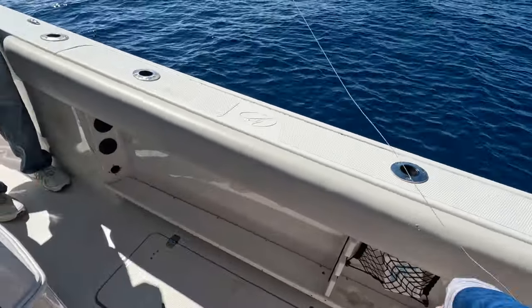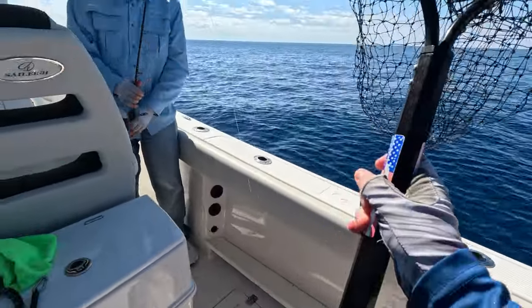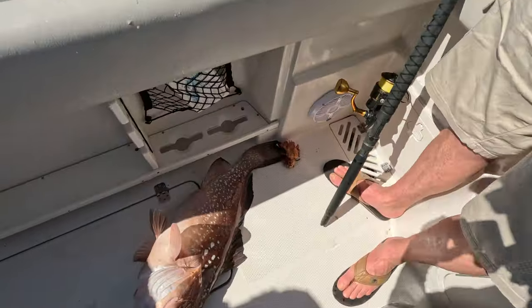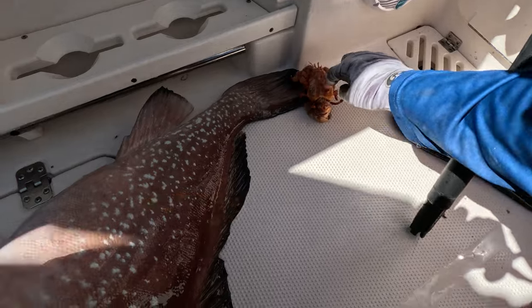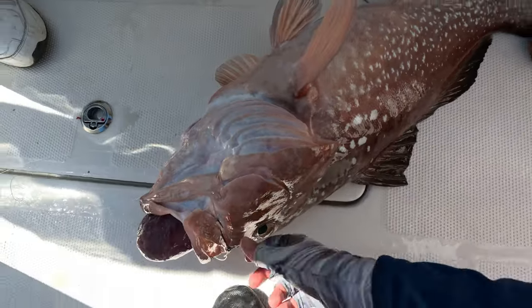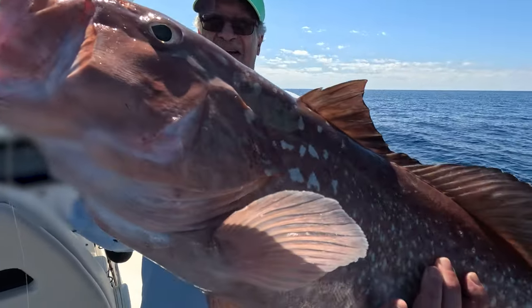Now, that's a big fish. This is a big red. Holy cow. Wow. A monster. Look at his extended belly. This fish had a crab in its mouth, crushed, completely dead. Holy cow. This is another stud red grouper, and it put up quite a fight.